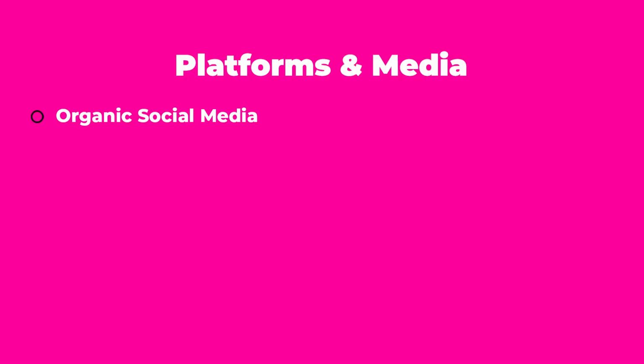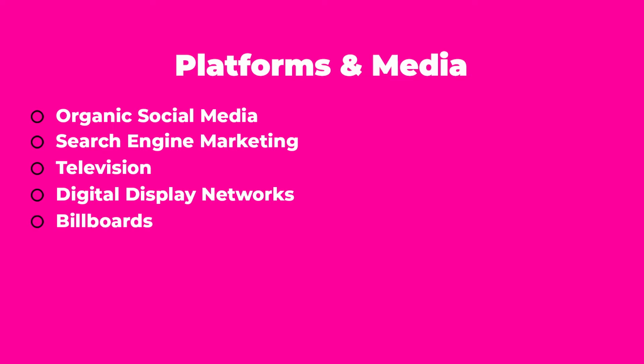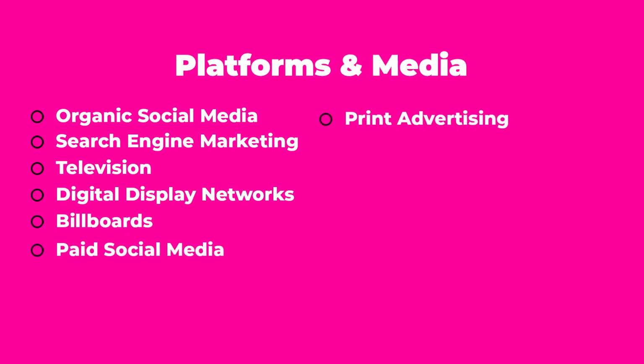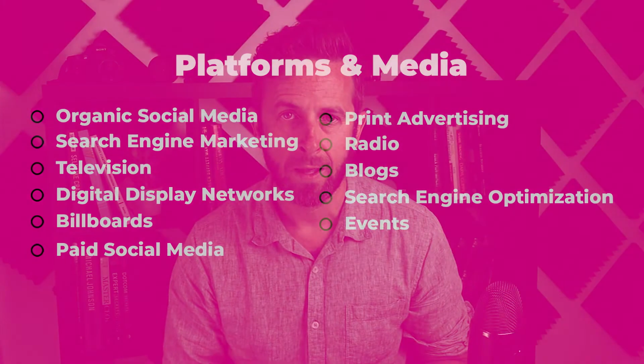Now, as we've already covered, every market is different, and where people go for their passion, for their learning, for their entertainment, or for their curiosity varies drastically. The platforms, media, and tools at a brand's disposal can include organic social media, search engine marketing, television, digital display networks, billboards, paid social media, print advertising, radio, blogs, search engine optimization, and events. Now, while many of these platforms and tools are pay to play, many are attainable with time and effort rather than dollars and budget.